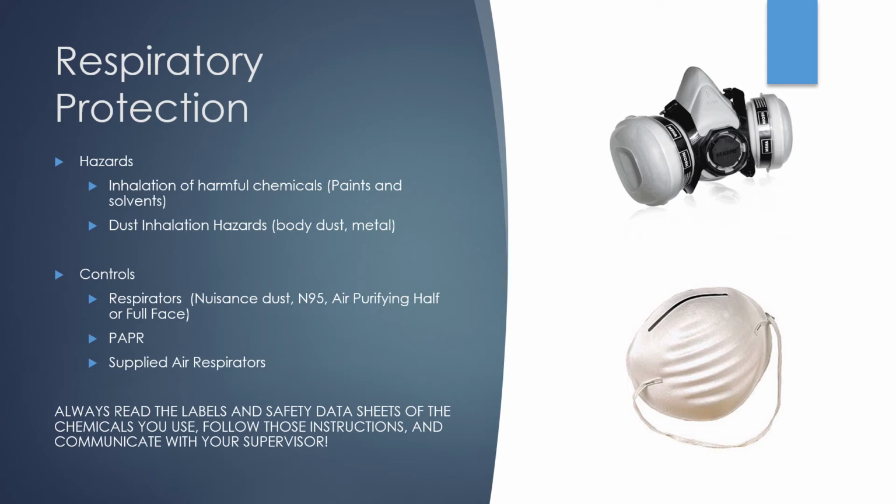And there's also PAPRs, which have a pump on the side, usually worn on the belt, that pumps purified air into a hood, which is a great option for you guys who don't like to shave, because that is one of the things that we find most often in body shops: guys might wear the respirator when they're supposed to, but they're not clean shaven, so there's a good chance they're still getting exposed to the harmful chemicals.